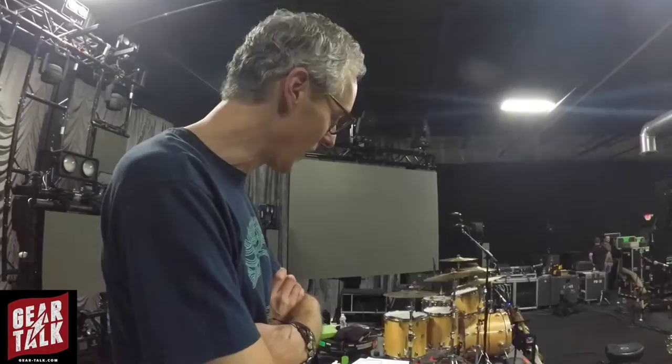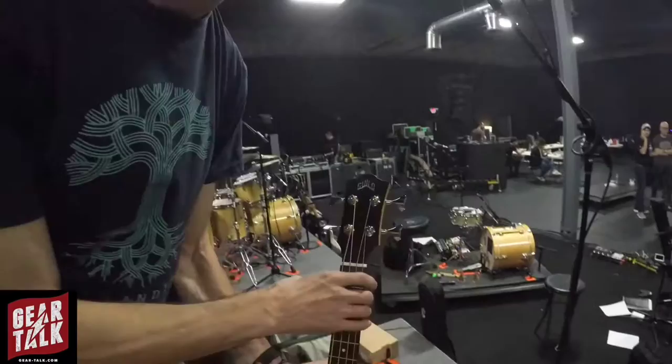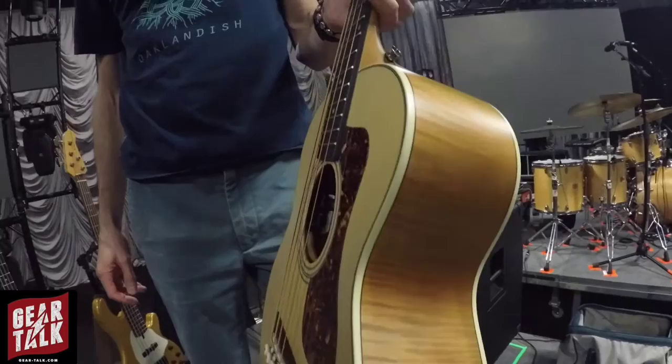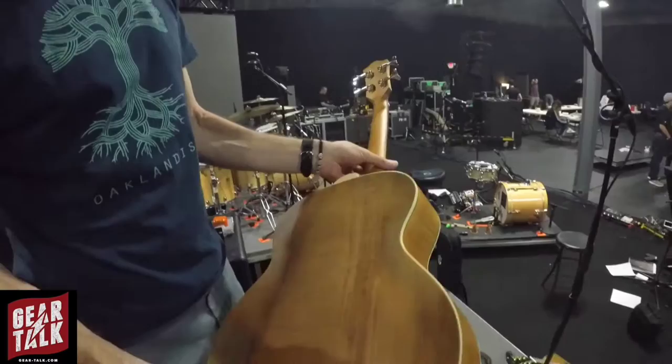Over here, just got this yesterday. I had to get this last minute because Michael just threw the idea of an acoustic set a few days ago. So a friend of mine recommended this Guild Jumbo Junior bass and really blew me away. Look at that maple on the side. Yeah, really nice solid spruce top, laminate back and sides, but nice job on the figuring.